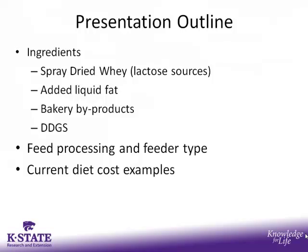And then the whole distiller issue, we're going to talk about some of the reduced oil, the oil extraction that's going on, and then talk just a little bit on some feed processing and run through some current diets and current prices from this week to see where we're at in terms of some of these alternatives.